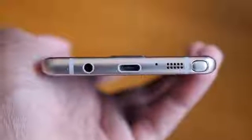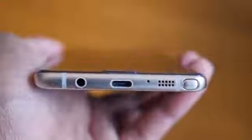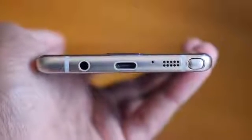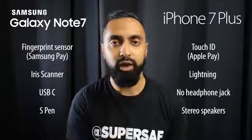Now with the Note 7, you do have a USB Type-C input, and on the iPhone 7 Plus you have a lightning cable. Both of these can be reversed. Now Samsung actually do include a converter in the box, so if you do have some micro USB cables lying around, you're still going to be able to use those, which is definitely quite nice.